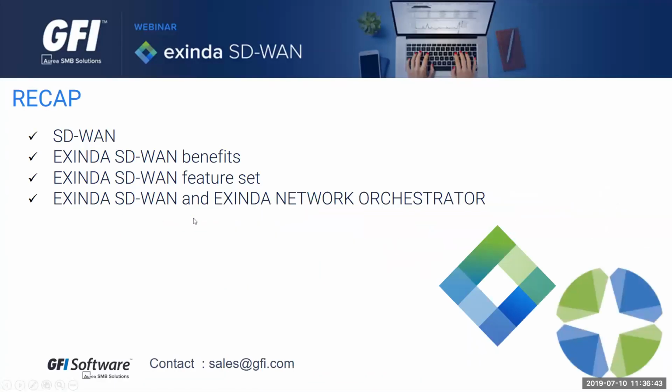So basically a short recap. So today we went through the SD-WAN in general. We talked about why modern companies need SD-WAN, what are the benefits of SD-WAN. We talked about what are the benefits of Exinda SD-WAN and also the feature set of Exinda SD-WAN. And finally, we covered how the Exinda SD-WAN can cooperate with Exinda Network Orchestrator, and we saw that also live in the demo. So now, if you have any questions, I will be very happy to answer them, and please feel free to ask whatever you are interested in.